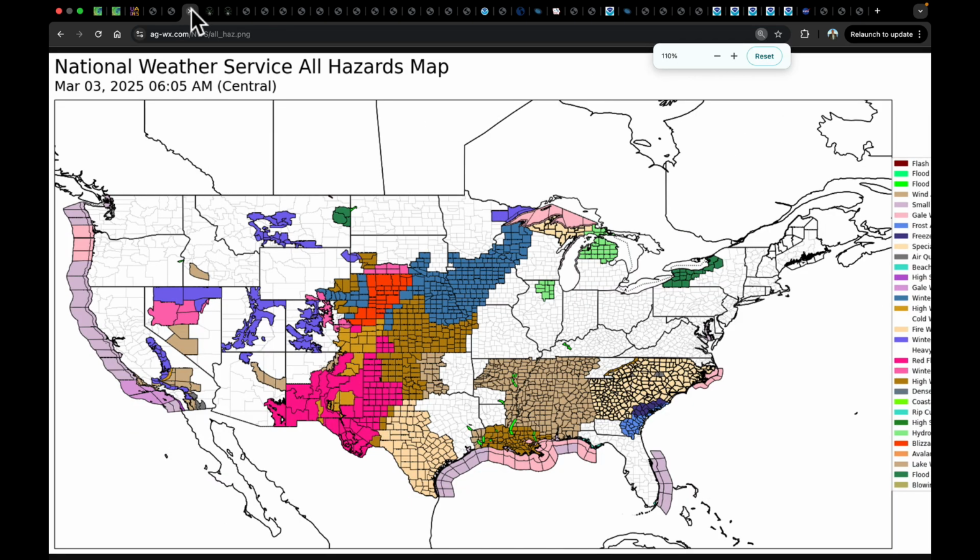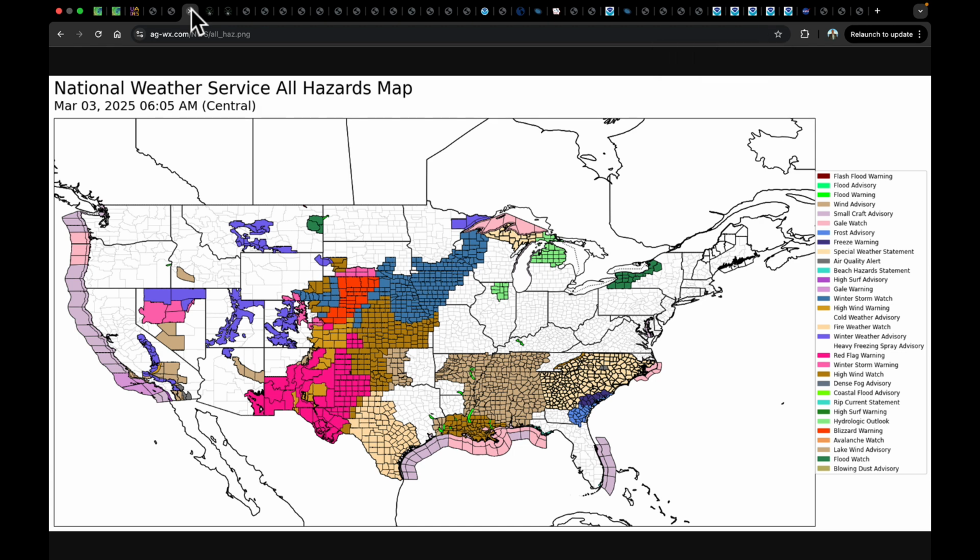So you look at our all hazards weather map just a shade after 6 a.m. Central Time this morning. We've got wind advisories all over the place here, high wind watches, high wind warnings, red flag warnings. There are blizzard warnings tucked into this. We can see a large area where there's a winter storm watch. We have the winter storm warnings on the backside. I mean, this is what you get out of a trough that takes on some negative tilt.